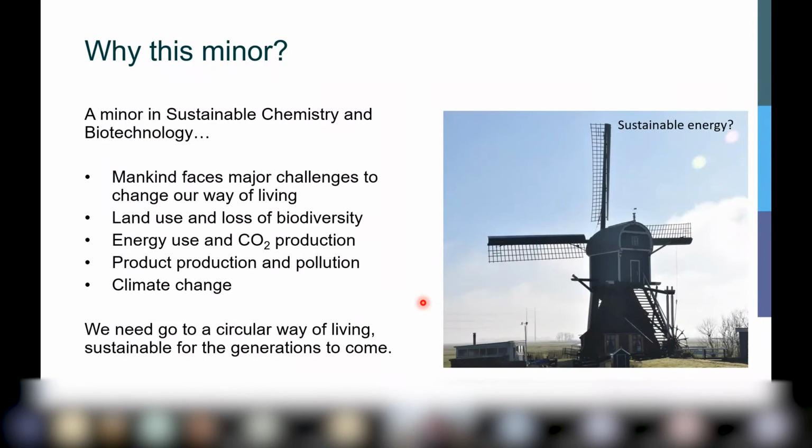A major reason for that, of course, is that we have been growing as a species to now 8 billion people. And half of that happened in the last 30 years or so. So the impact is rapidly increasing. If we want to sustain ourselves on Earth as a species, we will need to work in a circular way of living, just like nature does. Everything that we do should be recycled, everything that we use, everything that we produce, and the energy for that should be sustainable, so coming from wind or sun.